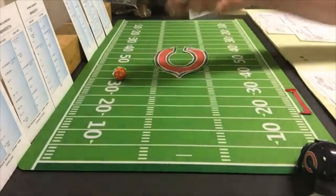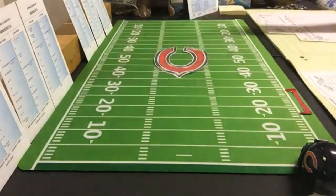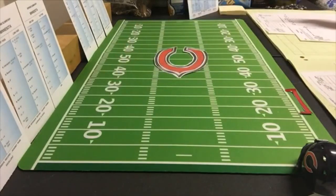All right, well, I'm going to do it again because I've got to try to get something out of this. And even if they sack us again, it's a safety and they get 2 points for it. 3rd and 11 plus. They're still looking for the run. They think we're going to try to. So 7 long pass on Grossman is incomplete.